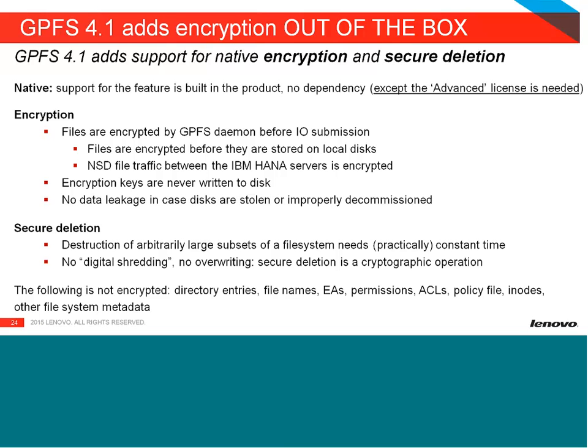All the backups are encrypted as well. And if you look at deletion as an example, you really can't arbitrarily delete things. You can't even digitally shred the system. You have to do it through, in essence, it's secure based on the cryptographic algorithms that are used.